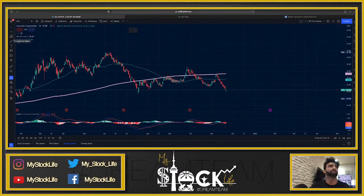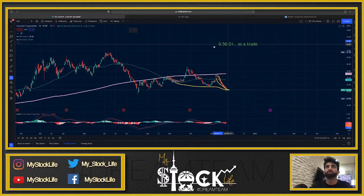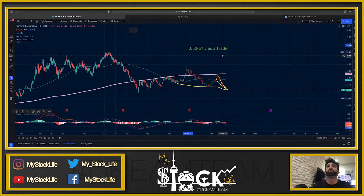Usually when the stock dips like this, there's usually a strong bounce. Or you can draw the wedge, it doesn't matter how you try it. If we can take out the high of Friday, you guys might be able to catch this 50 cents to $1 move as a trade, which is great for options priced for CCL. So even if you get a 50 cent to $1 move and you're right, those options can double.